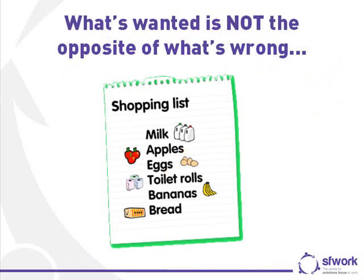And here's a key distinction between problem solving and solution building. In problem solving, what you want is the opposite of what's wrong. You want the problem solved. But in solution building, what's wanted is not the opposite of what's wrong. Let's look at an example of that.